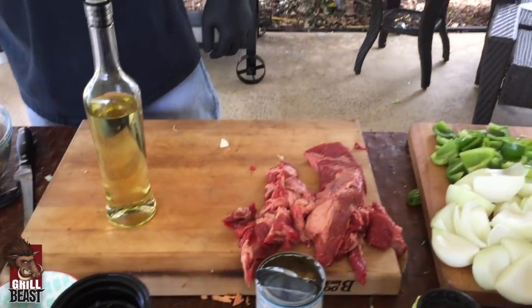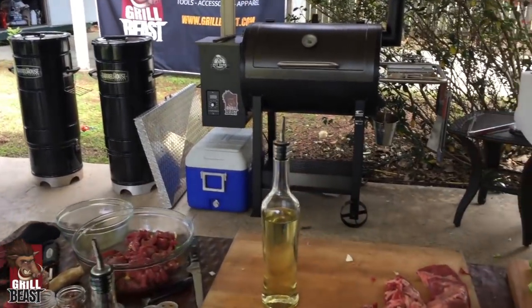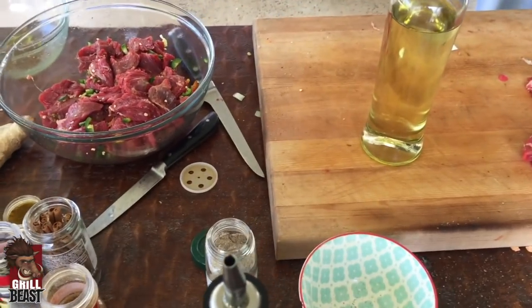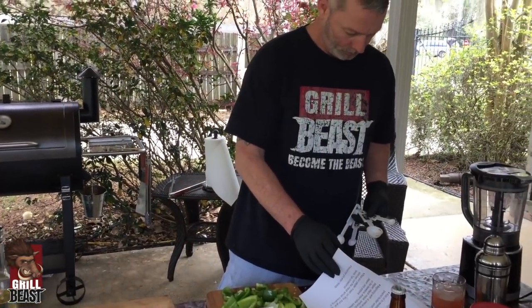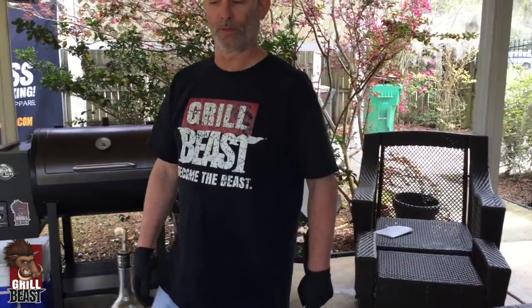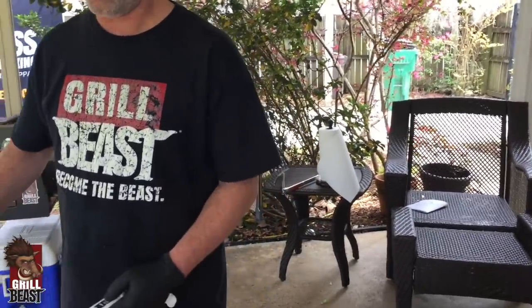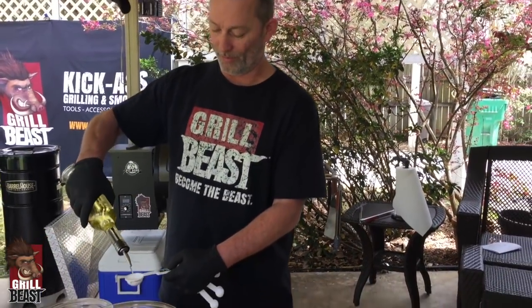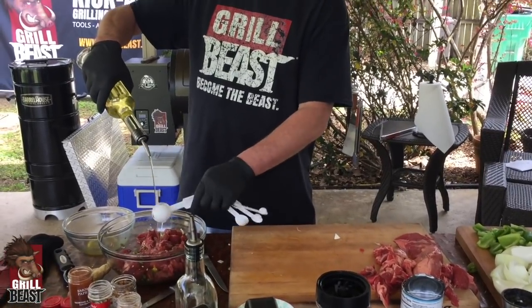Where's my measuring spoons at? What did he put in the meat that was chopped? That was two small jalapenos, with the seeds. That's what brings the heat. It's just gonna sit in there. We're gonna mix some other seasonings in there, and then that sits for a little bit. Two cook spoons would be about four tablespoons.